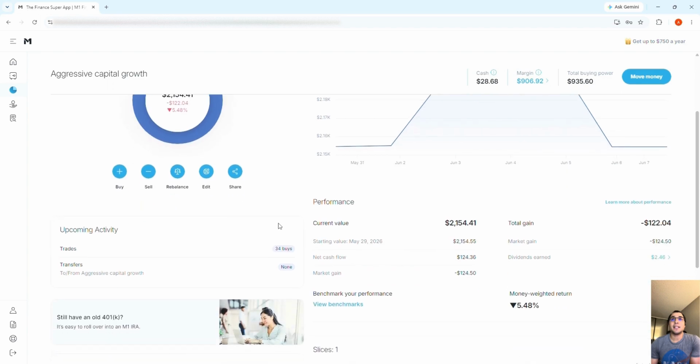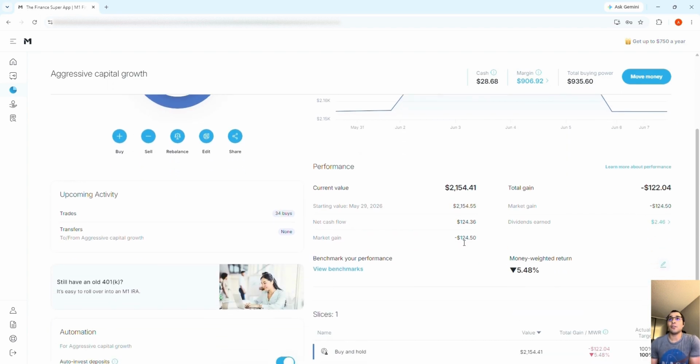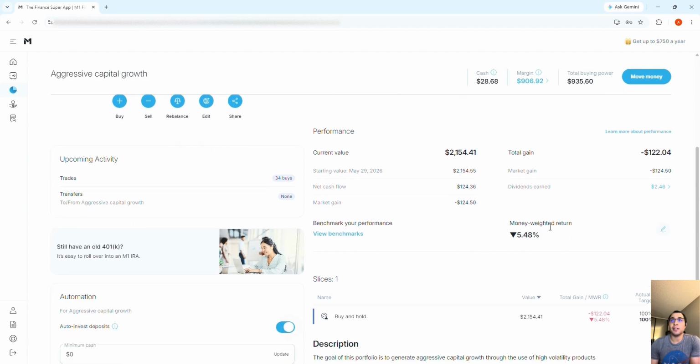But anyways, if we see here, I am down around $125 for the week, and I deposited around $124 for the week. So on an account balance basis, the portfolio is down around 50 cents. So nothing wild. But on a percentage basis or a money weighted basis, I am down around 5.5%. So obviously big moves. No one likes to see numbers like that, especially to the downside. But this is only 1 week.